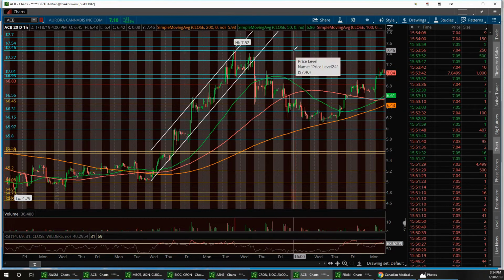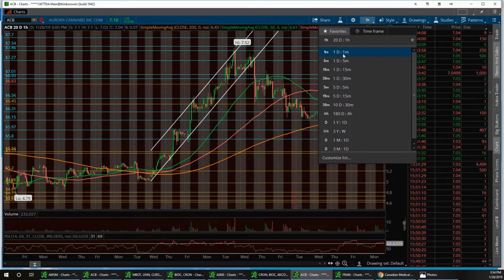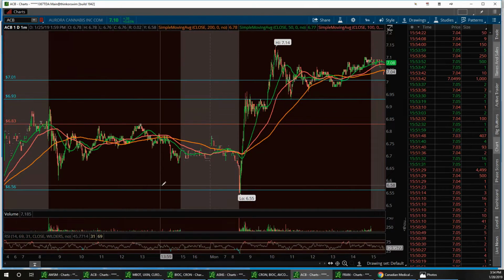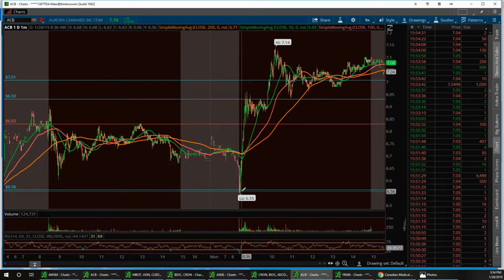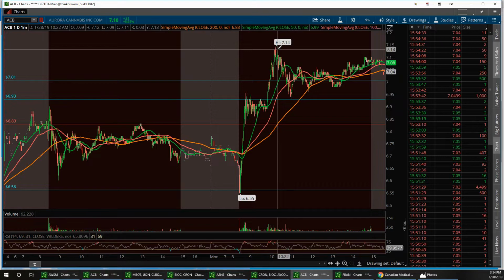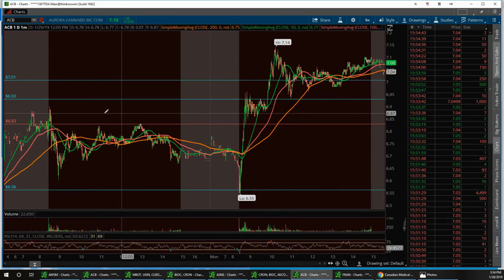Right around 746. So I'm going to pull up the daily and just show you what kind of run it had today. And like any of these other pot stocks, and I'm going to tell you right now, it seems like they like to pull back right at the first of the day. And this sucker took off from that 656 area and ran all the way to 693. And then we had this flag right here, kind of that pennant flag, kind of consolidated, and then we had the other breakout. And then it pulled back to that support level that I had.